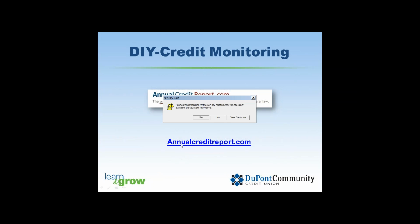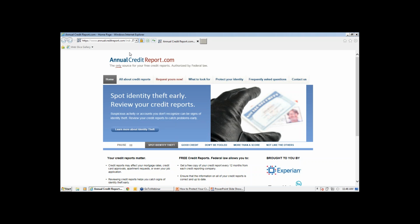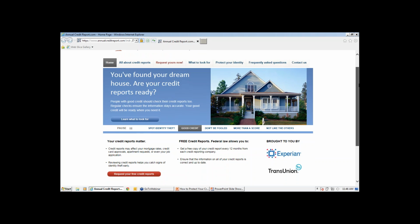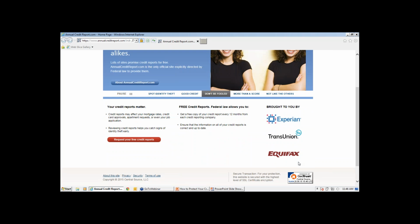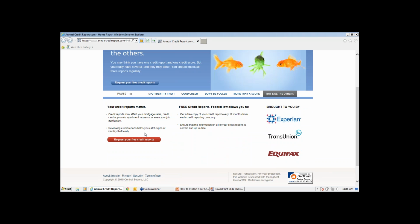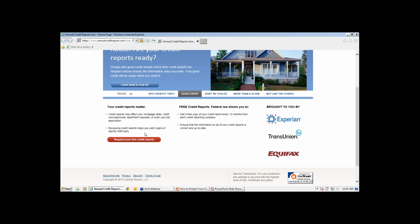So let's look at it. Let's go out here and see what it looks like. And you notice here that the address is annualcreditreport.com. And as you move your page, you'll see it's brought to you by Experian, TransUnion, and Equifax. And then as you request your free credit report, it's going to ask you for some, of course, personal information, one of them being your Social Security number. You don't need to be worried about putting in that information, because again, this is a website that is maintained by these 3 credit reporting agencies as well as the Federal Trade Commission, so it is a safe site.